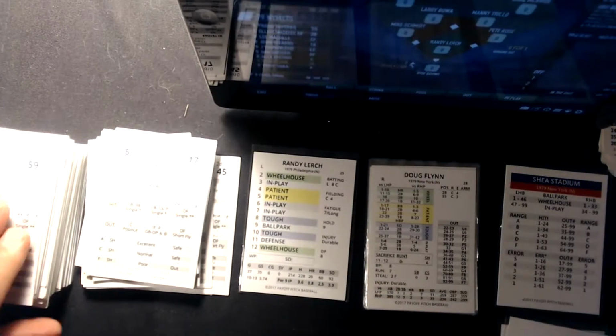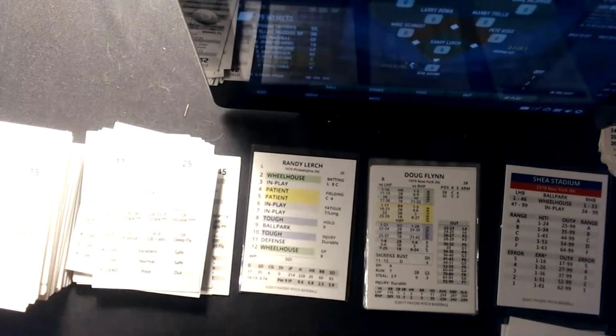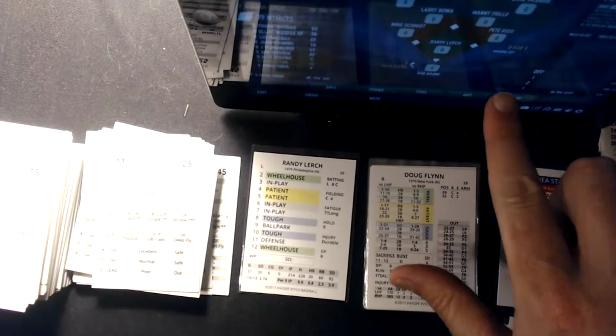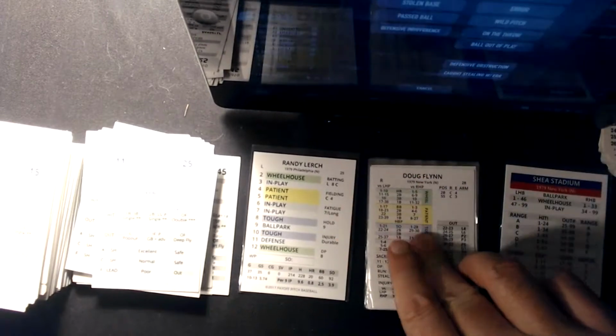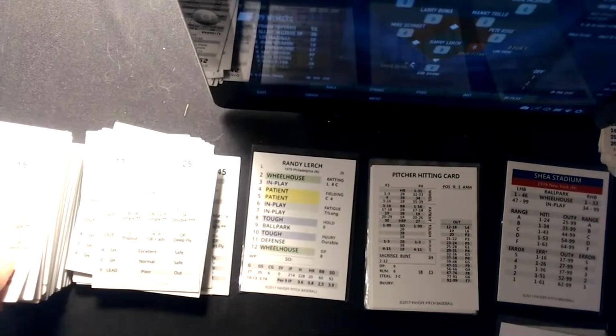So Doug Flynn now with 2 outs. That's in play 25, and that's a line base hit to left. Greg Luzinski cuts it off, gets it into Boone. Flynn is on first. Flynn is not much of a base stealer, so he's going to play it safe.